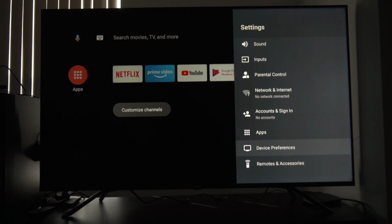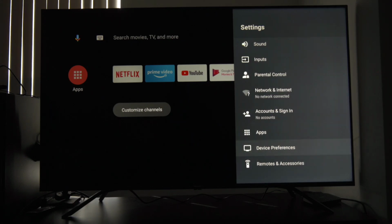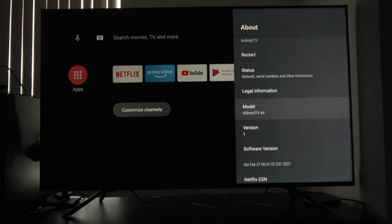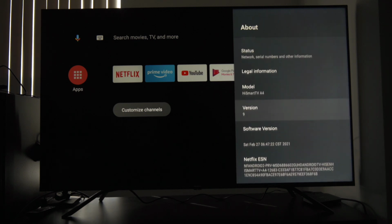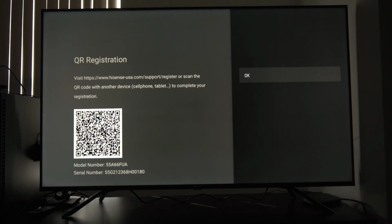And we'll go back down to the bottom as I'm sure we're drawing this out and being very dramatic for some people. But, really, has this ever happened to you on a TV? Hisense A4, and then you look at the serial number. Where was all that stuff? Okay, and then it comes up as a... Where was all that? Register. We've got to go into register again. Where is register? Product registration, and then it comes up as an A66 FUA. What the hell even is that? I have no idea what that is.